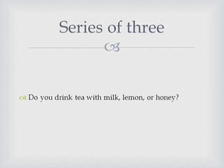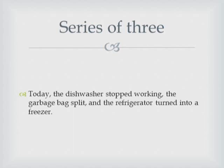Today we're going to talk about the rule of the series of three. Now this is something that you learn in elementary school, but we're going to go over it in a little bit more detail here. Your basic: do you drink tea with milk, lemon, or honey? We've got three things, milk, lemon, and honey, and we put commas between them. That's pretty simple.